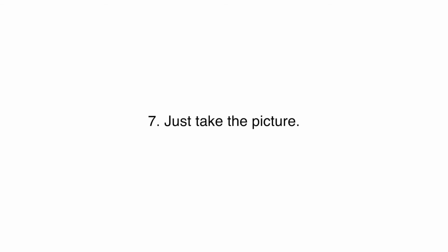And lastly, we have number 7, and number 7 is one that might be a little controversial to some people, so hear me out. Let me say everything I'm going to say and then give me your comments about it afterwards if you disagree. Number 7, just take the picture. Just go ahead and take the picture. If you don't take the picture, you have no way of choosing to share or not share, post or not post the picture because you don't have a picture to take. You also don't have the ability to look back on that picture and say, oh, I should have shot it this way, or I should have shot it from this angle, because you don't have a picture to reference.